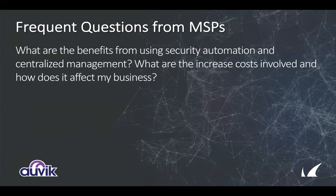But our last question that we have here before we open it up to everyone is somewhat similar to our previous question about management. So Ray, I'll have you start off with this again. What are the benefits from using security automation and centralized management? What are the increased costs? It's always a big concern of how much more am I going to have to pay either staff or a vendor, from a business perspective, how is it going to affect my business?